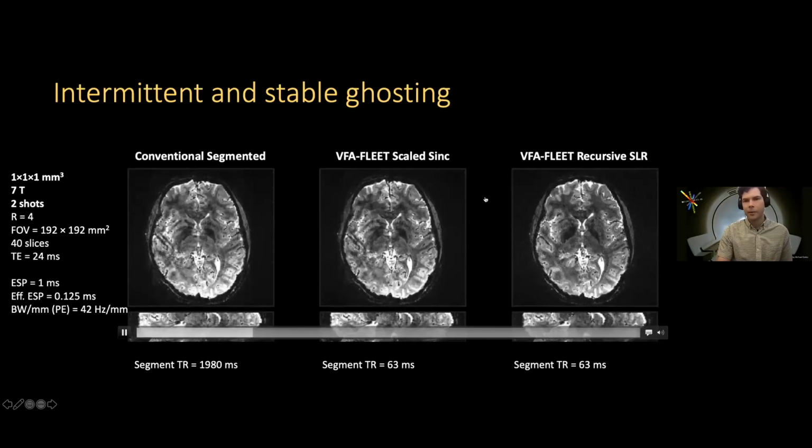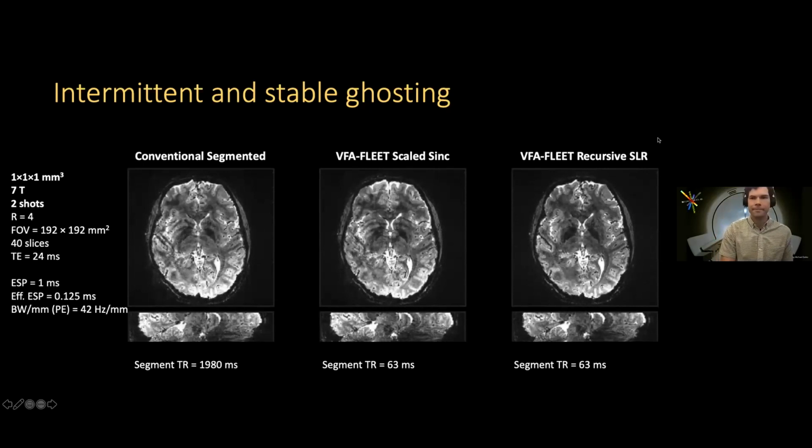And then finally, if we do the VFA-FLEET acquisition using our recursively designed SLR pulses, we've reduced both the intermittent flickering that we see, intermittent ghosting that is, as well as the stable ghosting, and we have much better image uniformity across the slice as a result.